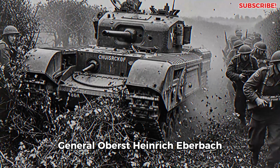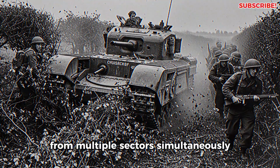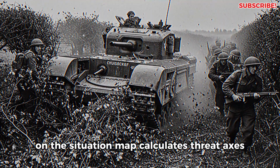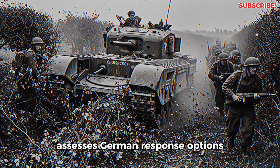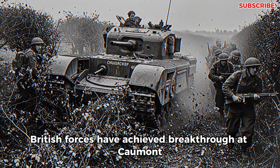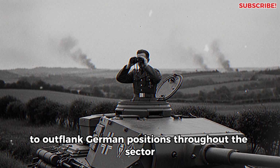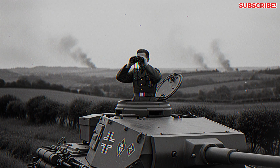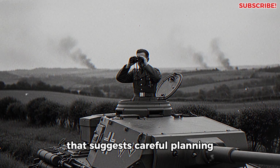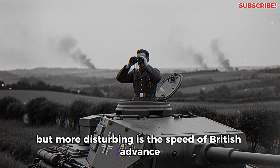General Oberst Heinrich Eberbach, commanding Panzer Group West, receives reports of British breakthrough from multiple sectors simultaneously. His staff plots British penetrations on the situation map, calculates threat axes, assesses German response options. The tactical picture is disturbing. British forces have achieved breakthrough at Caumont, are advancing toward Villers-Bocage, threaten to outflank German positions throughout the sector. The advance is coordinated, sustained, supported by artillery and air power that suggests careful planning and extensive preparation. But more disturbing is the speed of British advance.